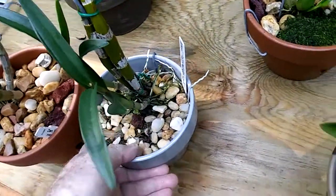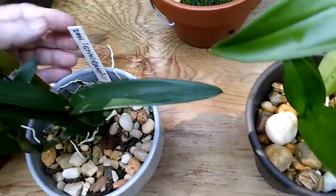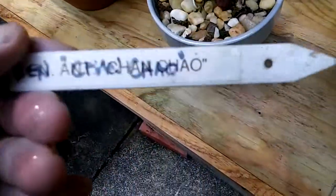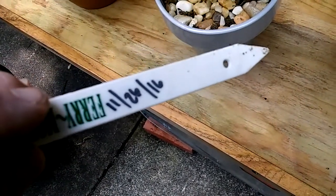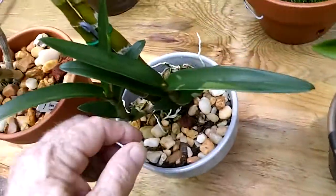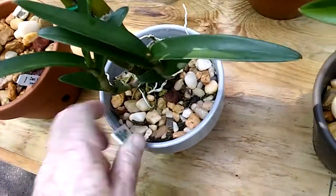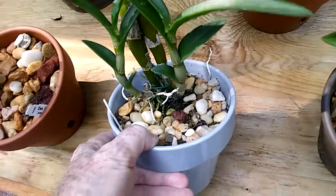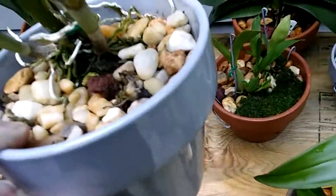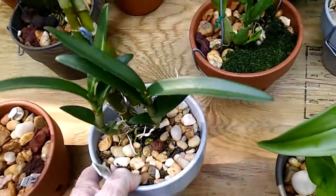This is Dendrobium Chanchow, I believe. You can read this label. It said Chanchow on the label. I got this one November 26th last year. It was a rescue. Anyway, I've got 2 new canes out of it. It's living in pea gravel. Seems to be very happy with it. Lots and lots of roots.